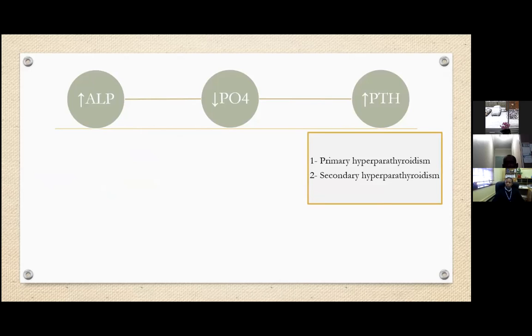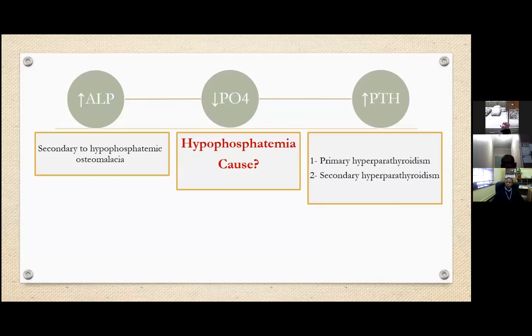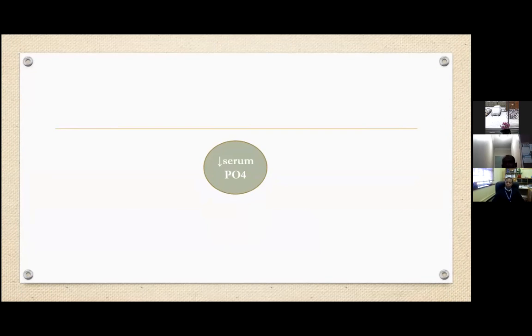As you know, for a long time, when you have vitamin D and calcium deficiency, this might cause some hyperplasia of the parathyroid, and this might need time to resolve after correction. So now we thought that this is probably secondary, and probably the high alkaline phosphatase is secondary to hypophosphatemic osteomalacia. So we remain with that this patient probably is having primarily hypophosphatemia, and we want to dig deep and see what is the cause of this hypophosphatemia.